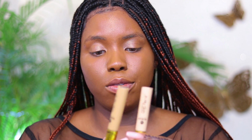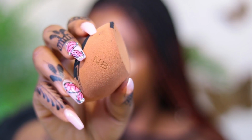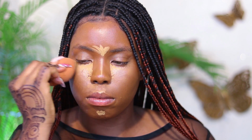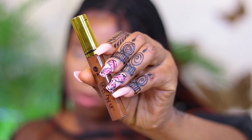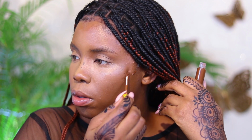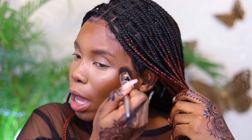For concealer, I'm using these two from Nuban Beauty, in shades 43 and 42. I'm going to contour my nose and my face. This one is 049. Can you see how easily everything is blending out? Can you see how my skin looks? This is not me hyping you guys, because I've had time to play with the foundation, even after my review.